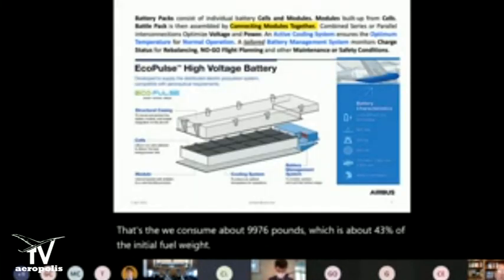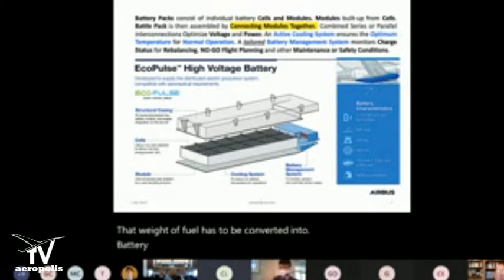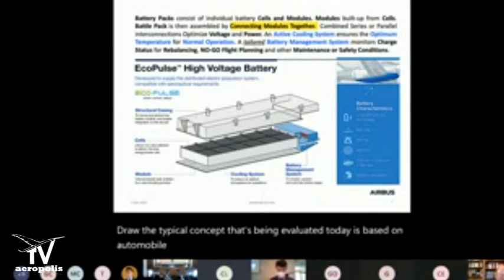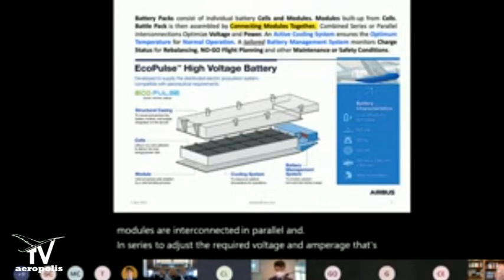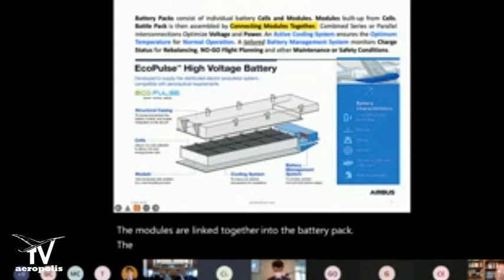That weight of fuel has to be converted into battery capability, the kilowatt hours, and packaged into the airframe to replace the fuel system inside the airplane. The typical concept that's being evaluated today is based on automobile technology, where a group of battery cells are organized into modules. The modules are interconnected in parallel and in series to adjust the required voltage and amperage that's needed. The modules are linked together into the battery pack. The battery pack is encased within a metal structure usually.